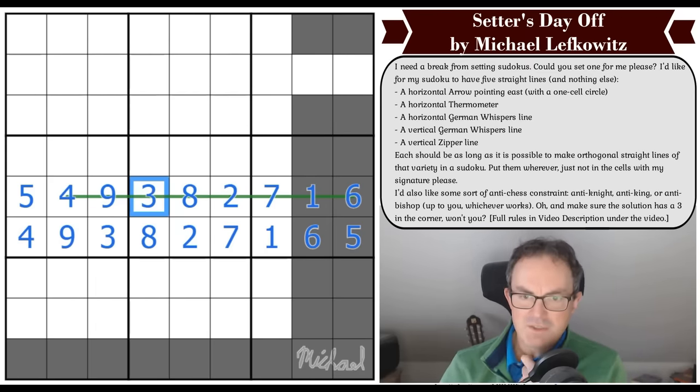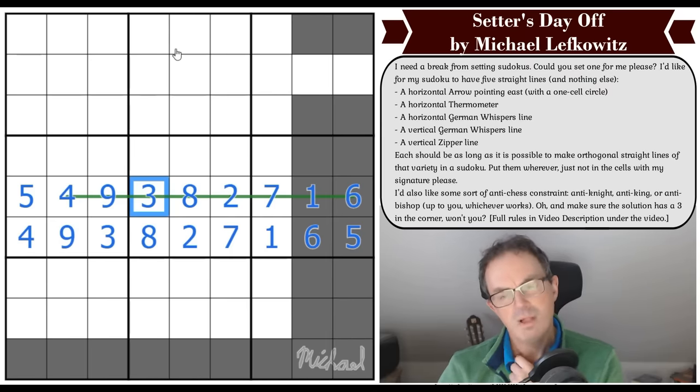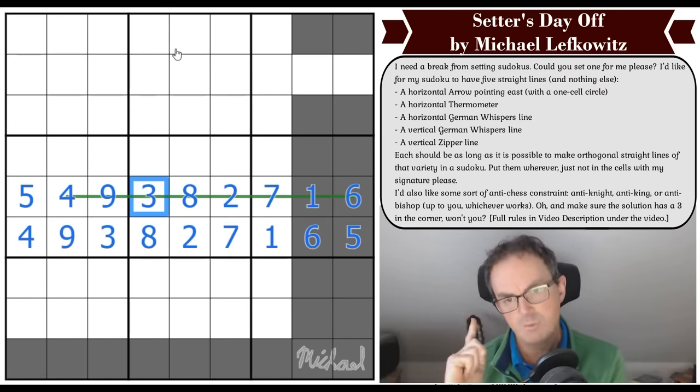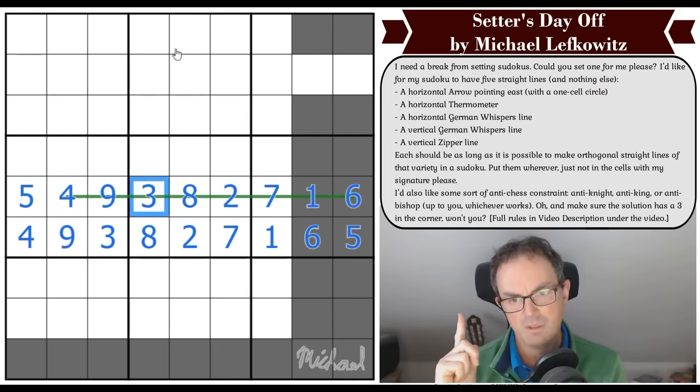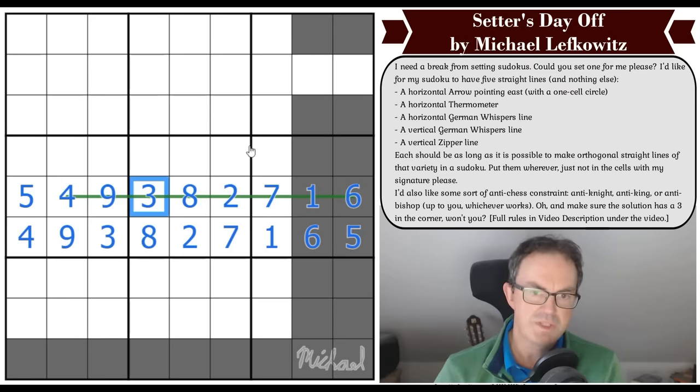Ooh, goodness, this is tricky, actually. I can't think about the anti-chess constraint. I think that's going to be where madness lies. I think we've either got to think about where the vertical German whispers line, because that's very specified. The vertical German whispers line.